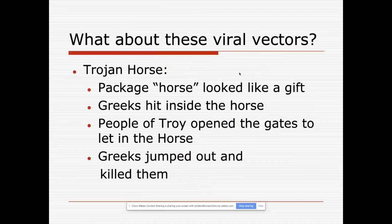Okay, now, the elephant in the room. In this case, it's a Trojan horse in the room. What about these viral vectors that everybody's heard so much about? So we're going to talk about the Trojan horse. This goes back to the story of the Greeks and the independent country of Troy many, many years ago. If you don't know the story, the Greeks were trying to get inside the independent nation of Troy that had this amazing wall built around it with a gate. They couldn't get in, so as a last-ditch effort, they built a horse that looked like a gift.